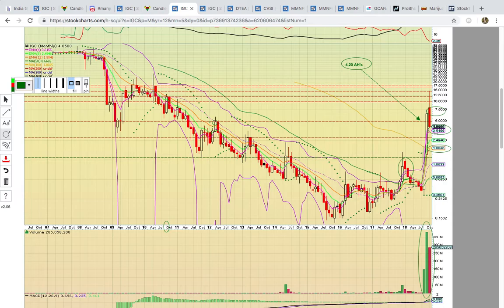If you look on the monthly chart here, you can see the monthly chart. It did pull back. It's pulling back into the bands. This month's candle is still floating above the upper Bollinger Band.